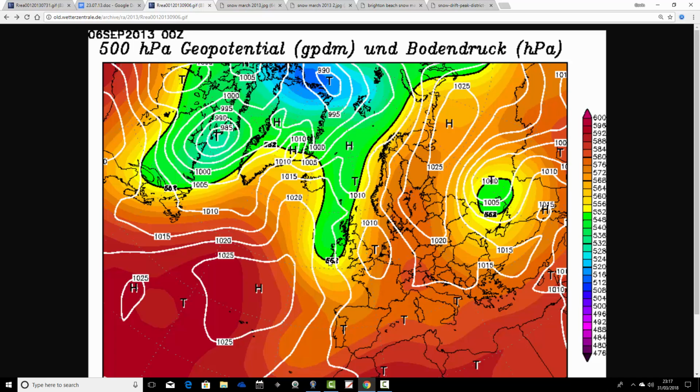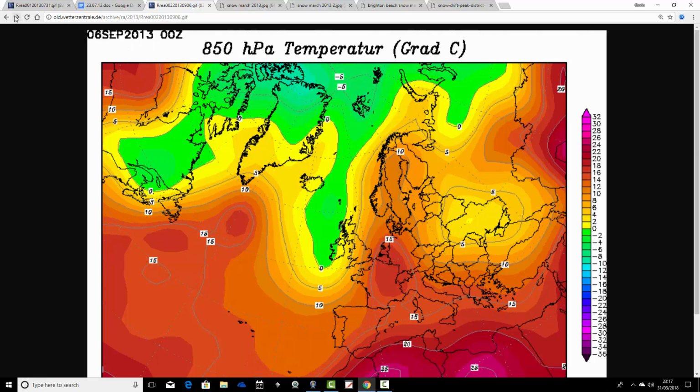There's a very big drop in temperature, so the minimum temperature was minus 2.4 degrees at Kimbrace, Sutherland, early on the 6th. Bearing in mind the day before, the 5th, had temperatures up to 30.2 in Essex. So again, just to show how quickly and dramatically the weather can change.